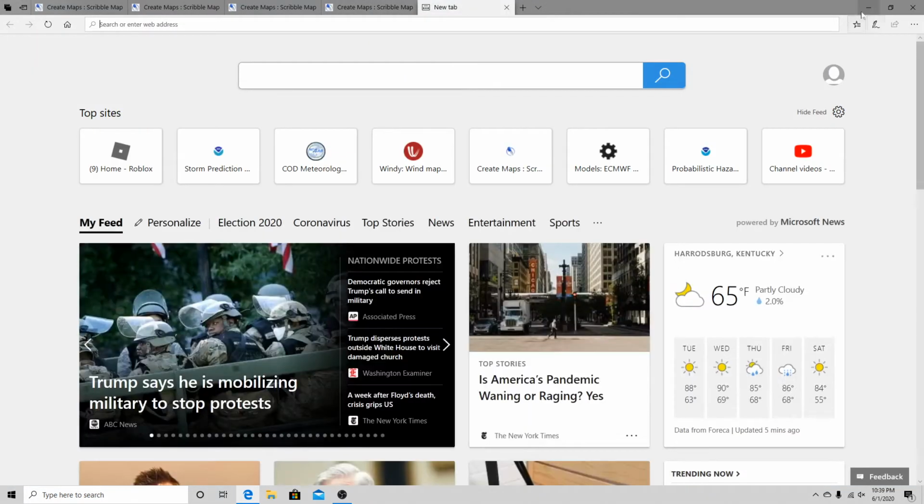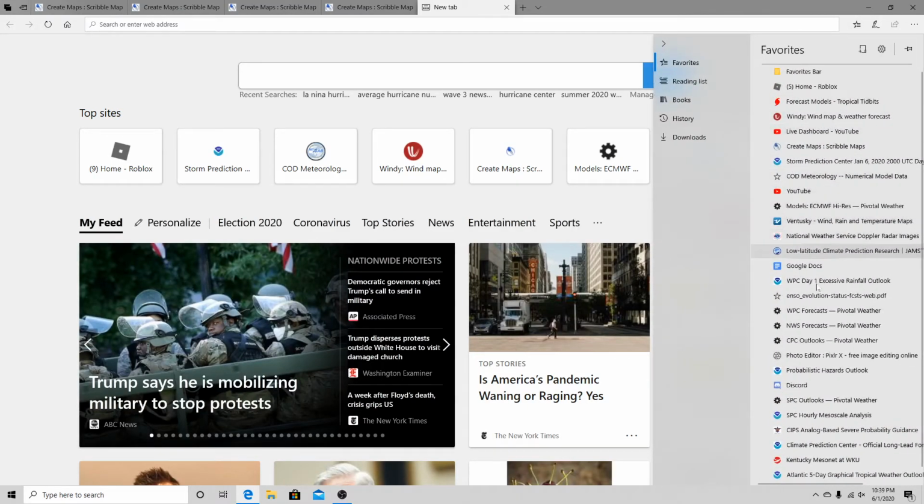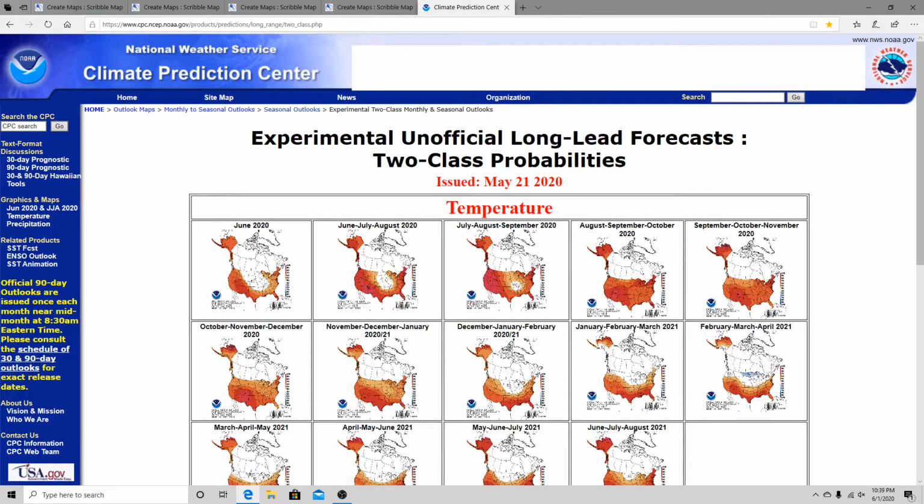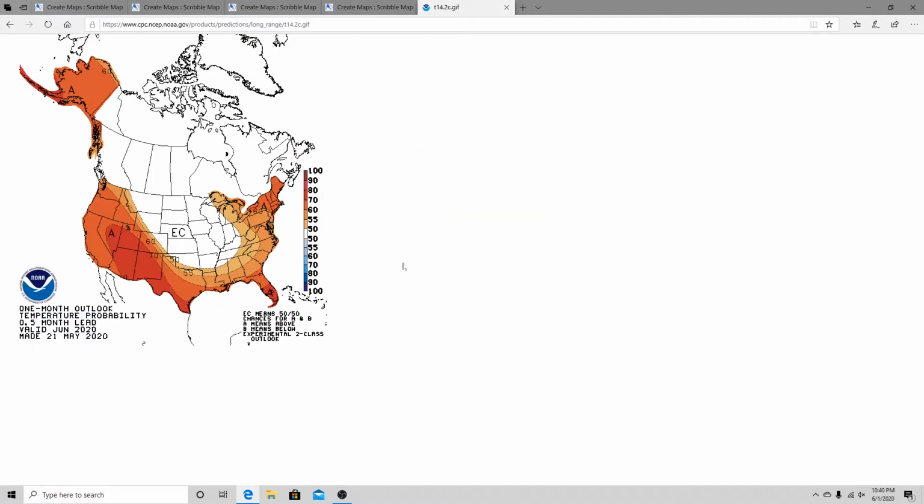And I forgot to show you guys something from the beginning of the video. This is going to be the Climate Prediction Center's forecast here. Back on May 21st is when they made this. And here's their June forecast for temperatures, kind of similar to mine, warmer than average conditions, pretty much across the desert southwest, the two portions of the Rockies. Just looks like there's going to be like a big trough there. You know how they are. They're usually a little bit too warm.